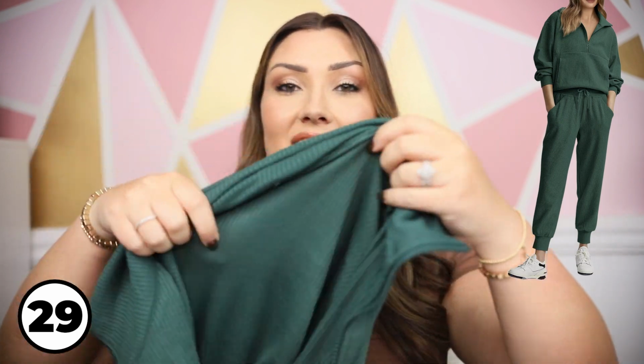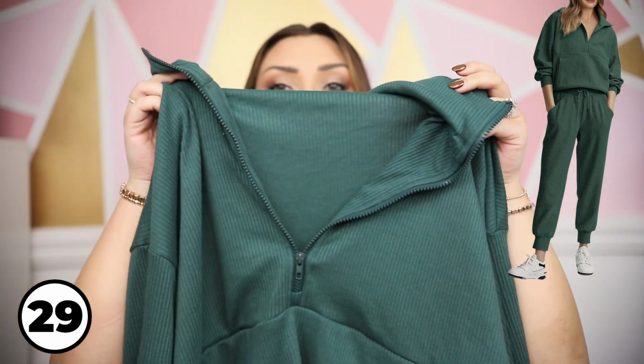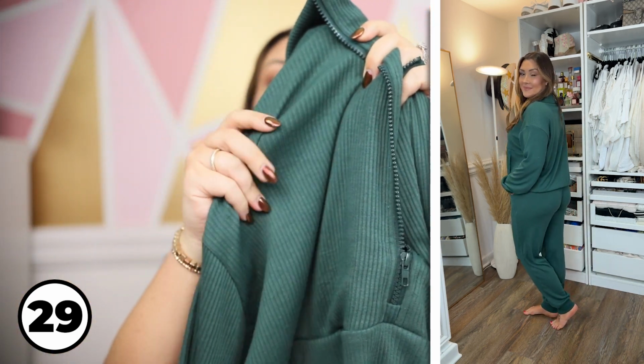This green matching set is also going to be included in Prime Day, and this is just such a nice, comfortable, cozy matching set. It is a half zip sweatshirt, and it's in this soft ribbed material that's very stretchy and just very comfortable.